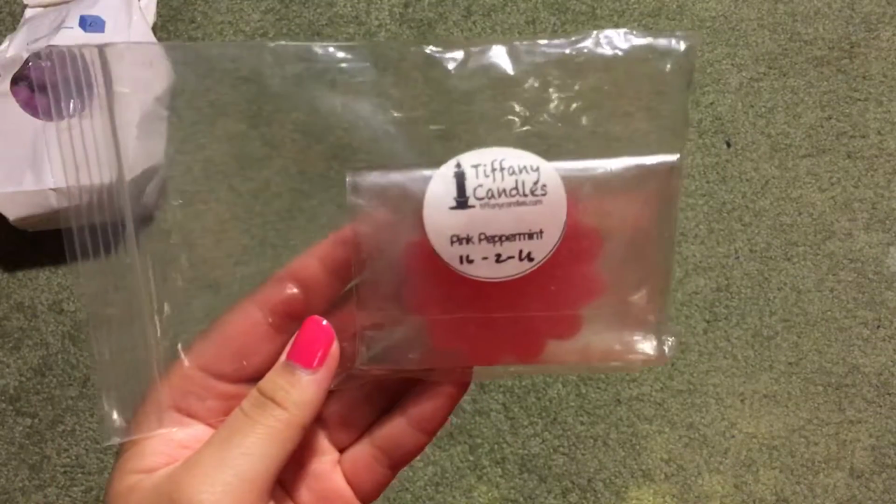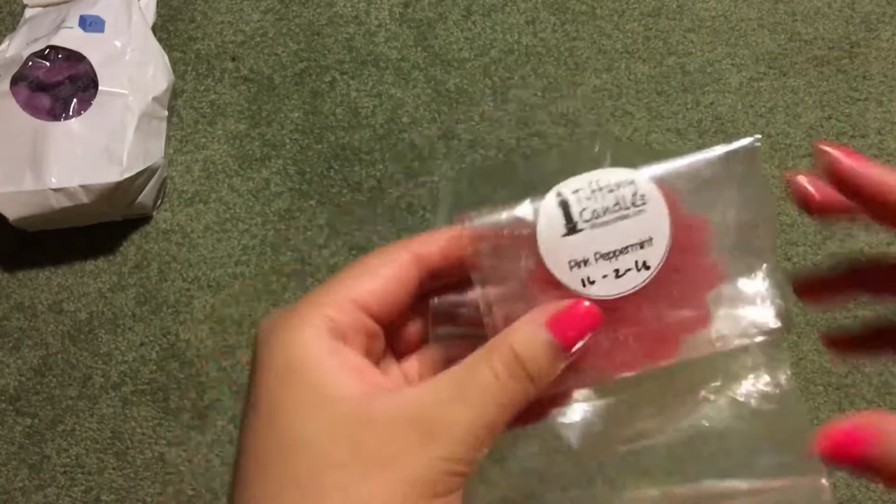Then I have Pink Peppermint by Tiffany Candles, and I melted this. No, actually I melted this one last night. I lied, because today is Saturday. I'm filming this Saturday. I'm going to upload it possibly Sunday, maybe Monday. But yeah, this is Tiffany Candles Pink Peppermint.